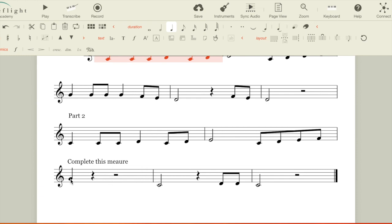So we have to do something so that we only are using steps in order to get from the G in measures 2, 3, and 4 down to C. And so in measure 2, or part 2, it sounds like this.